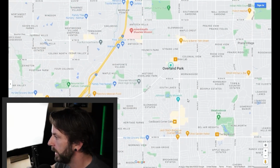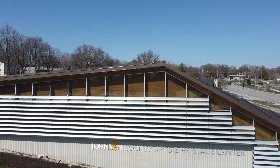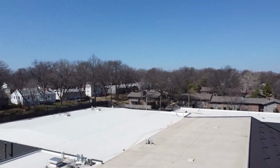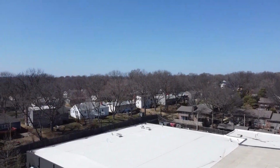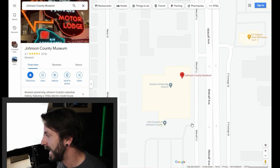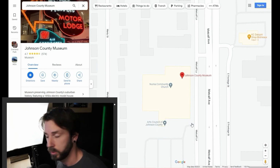What I'm going to do now, I'm going to take you to the Johnson County Art and Heritage Center and show you what this new facility is. It used to be an ice skating rink. So back in the day when I lived in this part of Overland Park, it was called King Louie. Now it's this facility that is a mixed use space for all of the residents in Johnson County to enjoy. So let's go check it out.